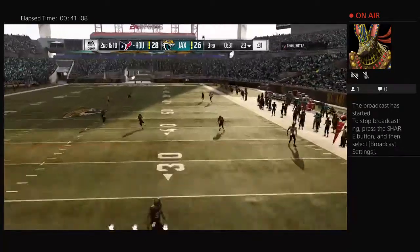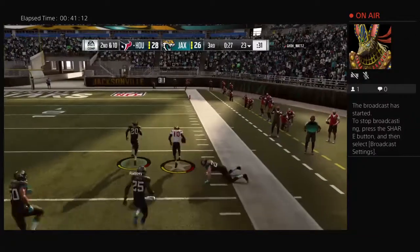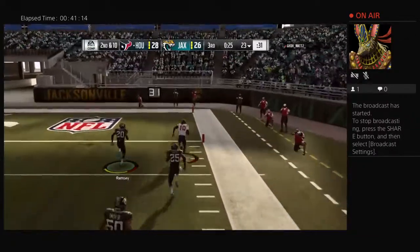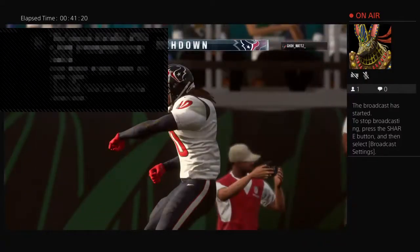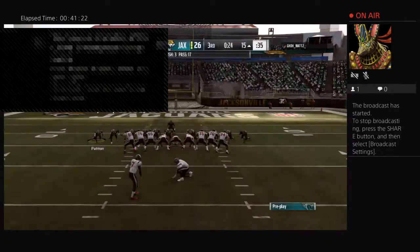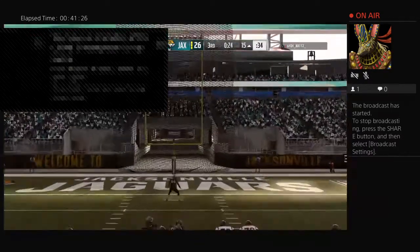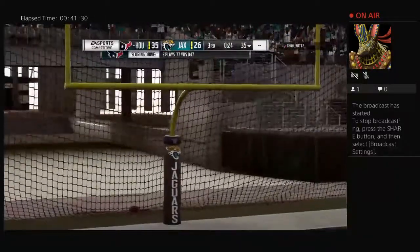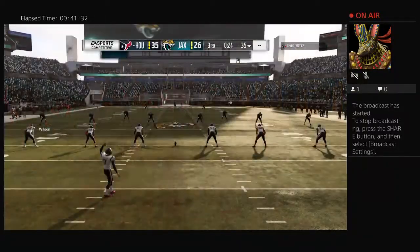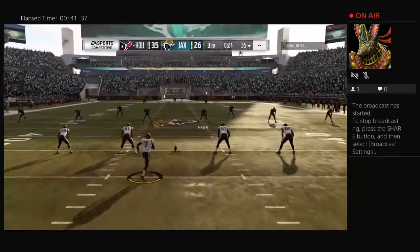Eluding the pressure right. Now he'll let it go deep right. And that's caught inside the 30. And he'll take it. Texans touchdown. DeAndre Hopkins, 77 yards. And the Texans will extend their lead. Fairbairn good with the extra point. And the decision to just kick the extra point winds up successful. Fairbairn now to kick this one away.